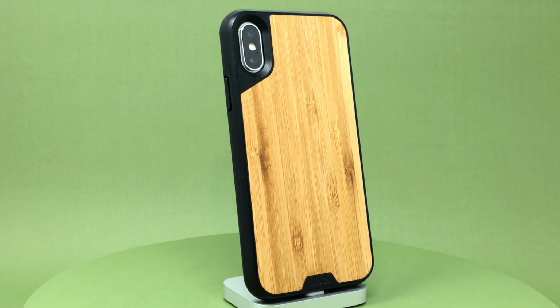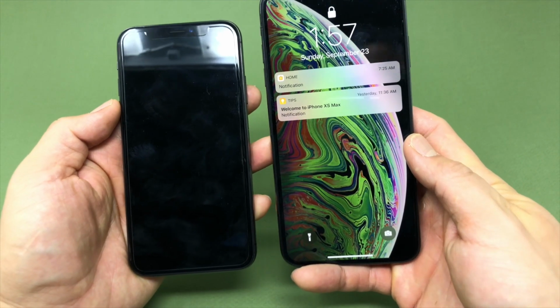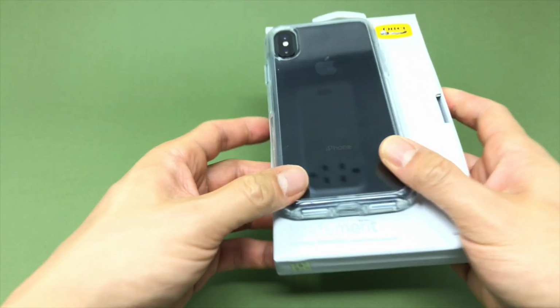So with that quickly out of the way, those are the best cases based on my scoring system. There are some other cases that will be better in certain circumstances, especially if you're using the iPhone XS Max. And also you might be wondering, why aren't there any OtterBox cases on this list? I'll cover that at the very end of this video.